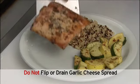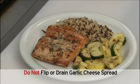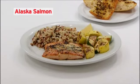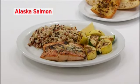When the salmon is done cooking, carefully slide the metal spatula under the fillet from the grill. Make sure to leave the melted garlic cheese spread on top. Do not flip or drain. Serve the Alaska salmon with 2 dinner sides, a lemon wedge, and dinner bread.